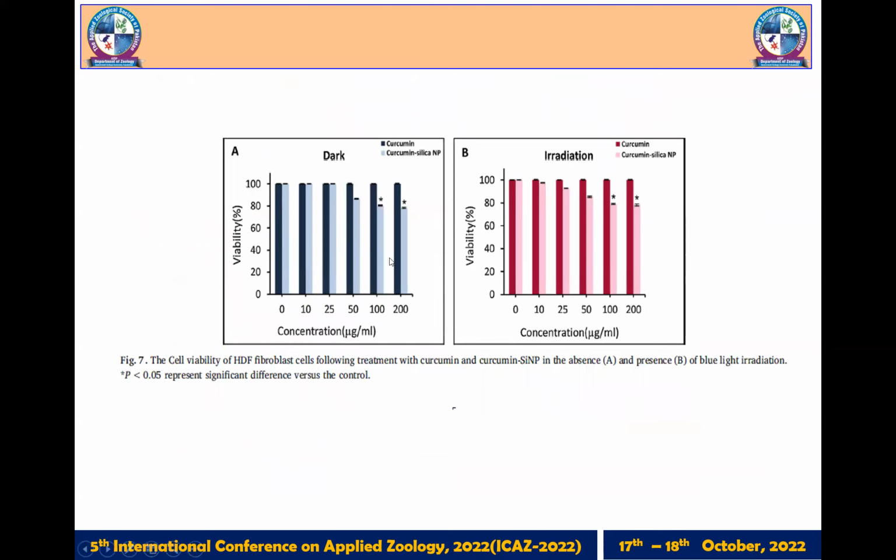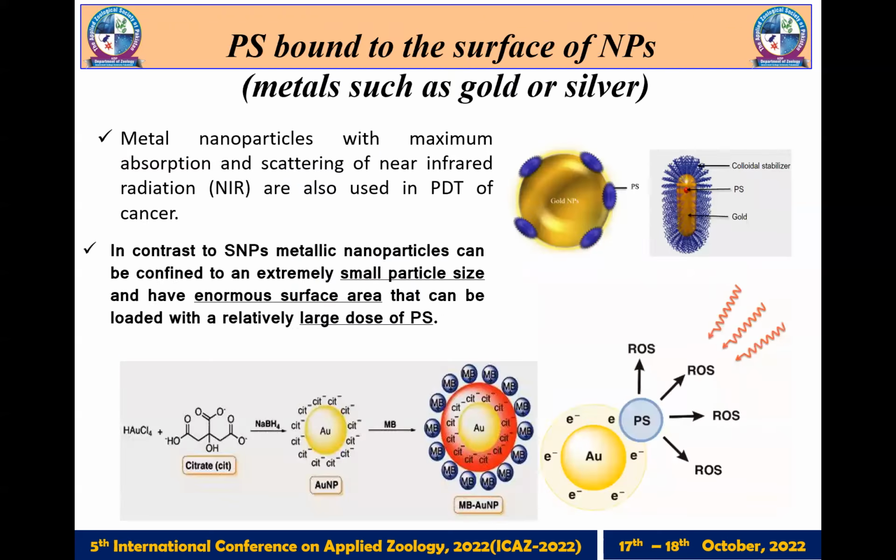However, at the same time, this nanoparticle wasn't toxic against human normal fibroblast, which we could have in the wound area or other area that we use for infection. So it is a safe strategy.